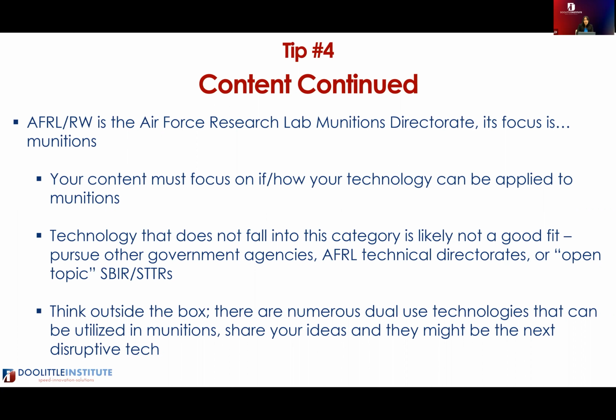That being said, we really encourage you to think outside the box. There are numerous dual-use technologies that can be utilized in munitions that are currently not being utilized in munitions. And so we rely on you to share your ideas, and who knows, yours might be the next disruptive tech in munitions technologies.